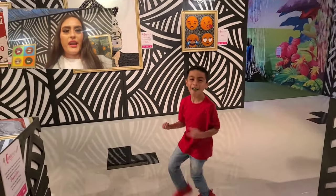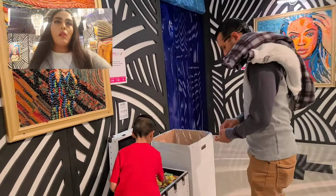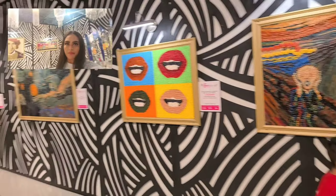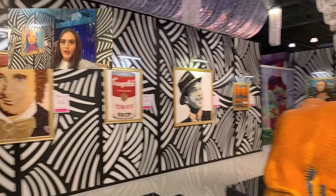The sugar's already kicking in, huh? Yeah, huh? We're gonna have him bouncing off the walls. Papa. All of it made out of candy.